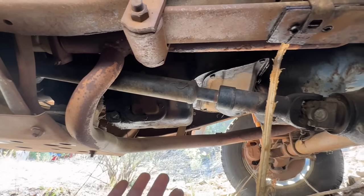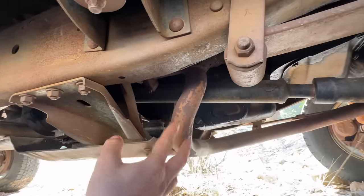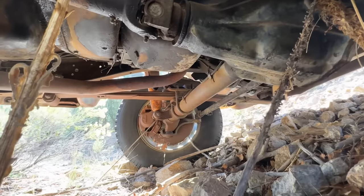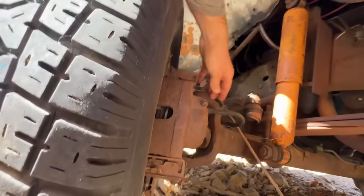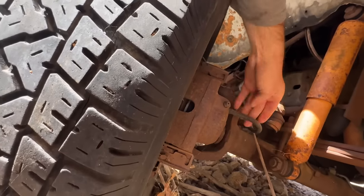Everything looks like it's all hooked up. We got the transmission right there. We got the transfer case right there. We got our drive shaft. We got our exhaust coming up here to the front differential. I mean, look at the bottom of the oil pan. It doesn't look like it's been leaking a bunch. Coming around to the driver's side. Got our brake hoses. Those actually seem to be pretty pliable and in decent shape, to be honest.